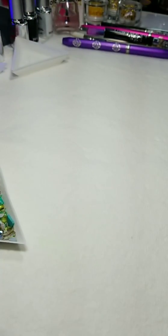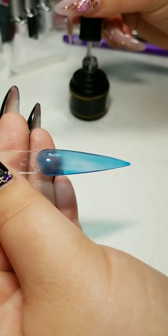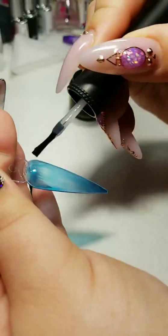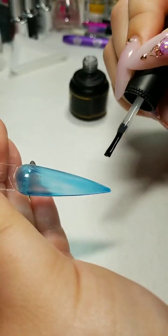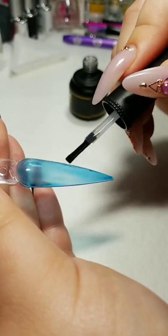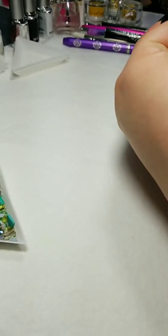Now this is only a 30-second cure for this foil gel. If I stop dropping stuff. You only need a thin coat. Hey everyone. So I think this is going to look really great on top of this. And I got fuzz from my shirt, so I apologize for that. So I dropped the tip. Fuzz out. Alright. So 30-second cure only.